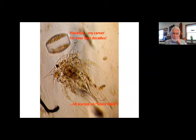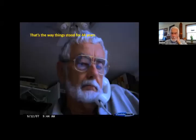And this one in the middle, this little critter with the horns, for those of you who are boaters, this all started on Silent Maid, incidentally. That is the larva of the barnacle. And he comes along and finds a place to land, and that's where barnacles come from on your boat. All started on Silent Maid. So it stood that way for 44 years.